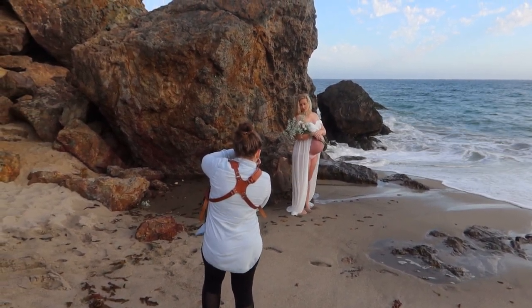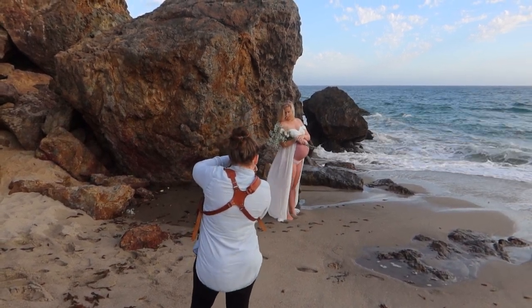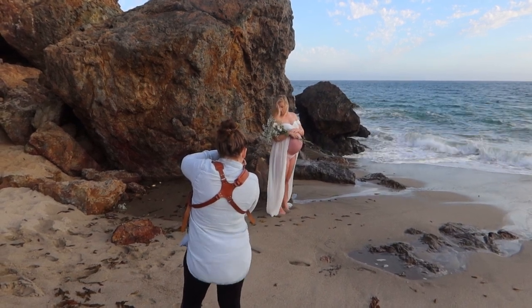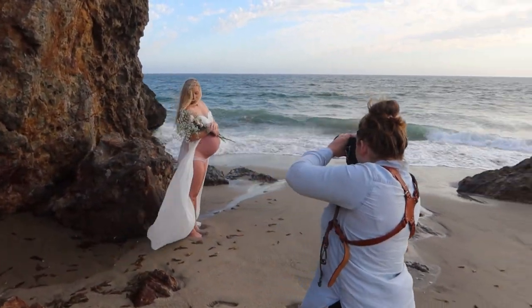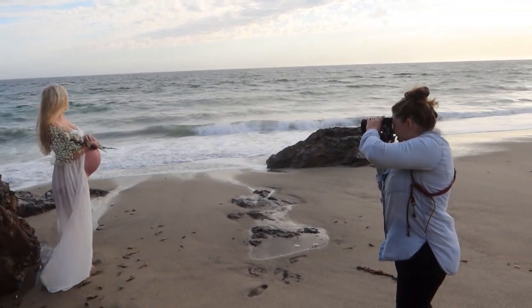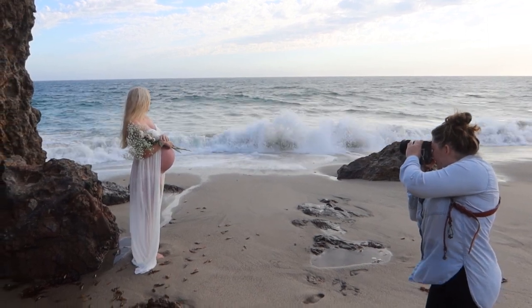Rebecca had expressed to me during the planning process that she hadn't really considered ever taking maternity pictures, and that she thought that they were so cheesy because of stories she had heard from friends who had had maternity pictures done. But I could tell towards the end of the photo shoot she was really getting comfortable, getting into it, and so I'm so proud of how they turned out.